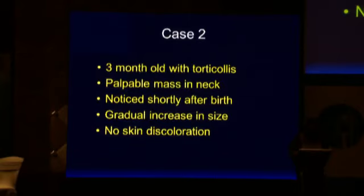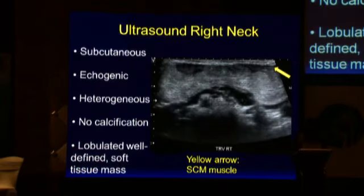That's the take-home message. Okay, next case, 3-month-old with torticollis. And age is important here. Palpable mass in the neck, noticed shortly after birth, and gradual increase in size with no skin discoloration. So ultrasound of the right neck shows a subcutaneous echogenic mass that's heterogeneous with no calcification. And you can see the yellow arrow is indicating the fibers of this sternocleidomastoid muscle. It's well defined and it's lobulated.